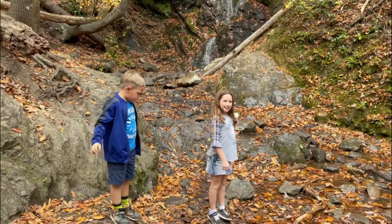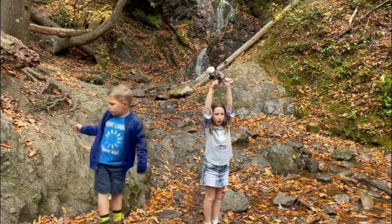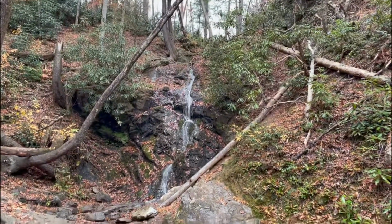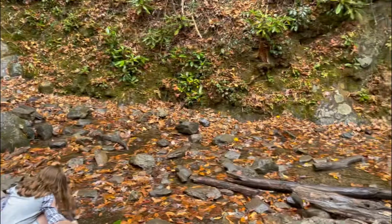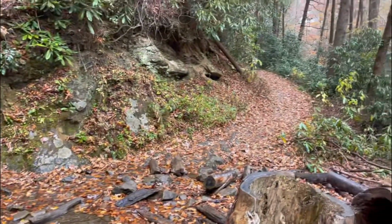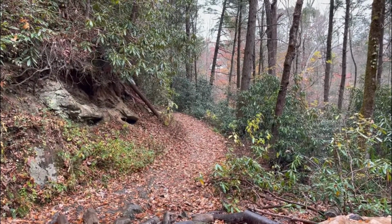All right, guys, where did we make it to? We made it to Cataract Falls. So did Mocha. It's been an adventure. There's Cataract Falls. Comes down. It's very pretty. And the trail actually continues over this way and up the other side. But it's like an 11-mile trail, I think, from that point.